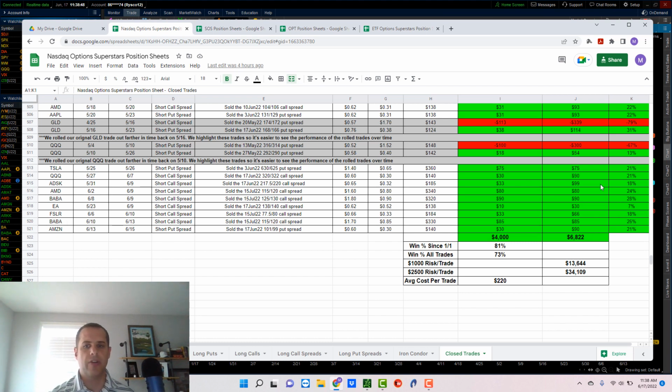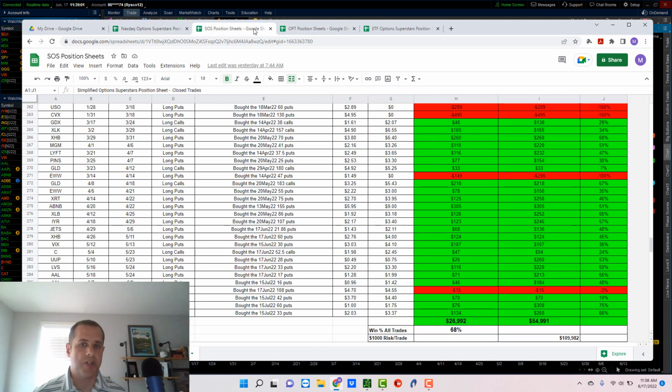Now, all of these numbers here, these reflect taking trades with very small positions. Right? I'm just trying to give you the minimum numbers. You can certainly take these trades with multiple contracts and multiple spreads, and it starts to get really exciting. Here's our Simplified Options Superstars program. This is the one that focuses on trading long calls and long puts.